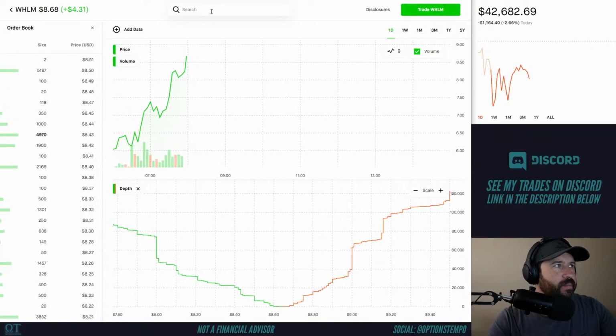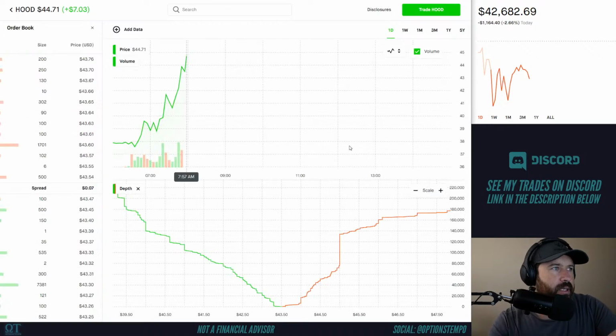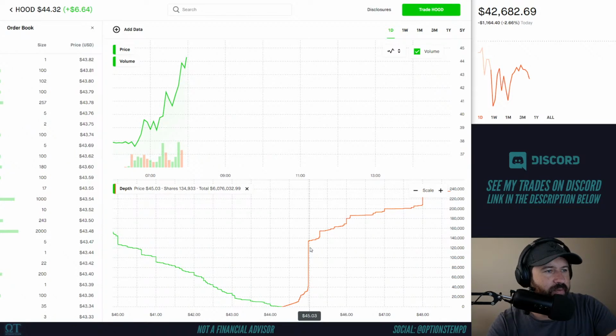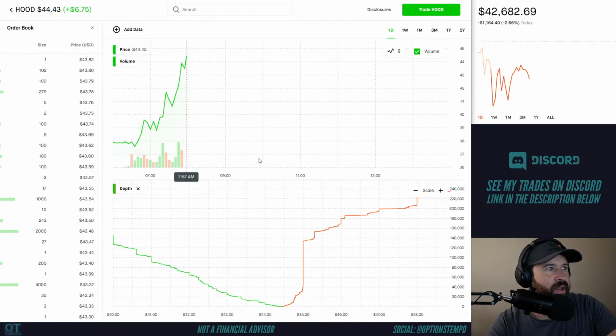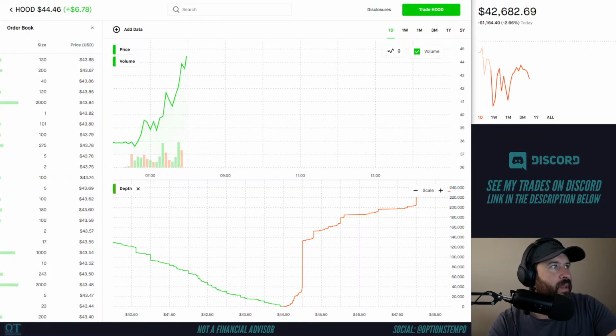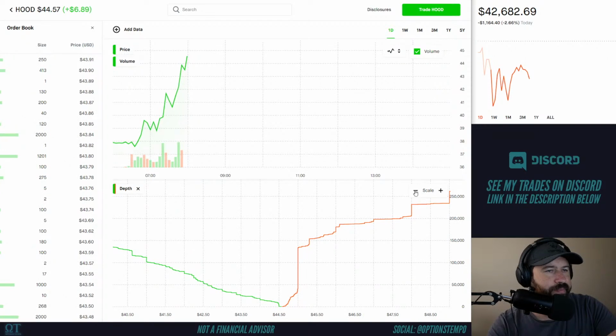And we have Robinhood pushing higher. Robinhood and Wilhelmina looking good today. Robinhood pushing higher. Interesting to see if it can break the $45 mark. We see a wall of resistance there at 45, and it is running pretty hard here. From the lows of 33 is up $10 there, just like that, in 3 days.